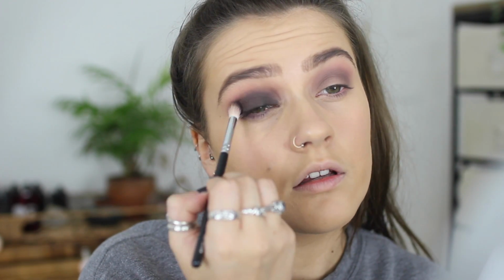Then go back in. I wouldn't cover your entire lid with the black. Leave the outer edge with a bit of space, so there's room for it to blend, because otherwise it will just be like a black mess. Just blending it nice and soft. I also used to do it quite rounded. I didn't really wing it out all that much back then.